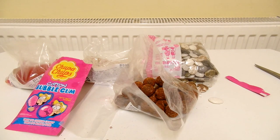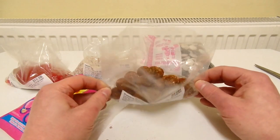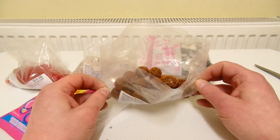I couldn't describe to you what the flavour is. I guess it's some sort of fruit flavour. Maybe kind of orange and lemon. I'm not really sure. Gonna crunch it up now, see what it's like. That crunched up a lot easier than I thought it was gonna be. I thought it was gonna be a lot harder to crunch, but these are actually really, really nice. I like them a lot.